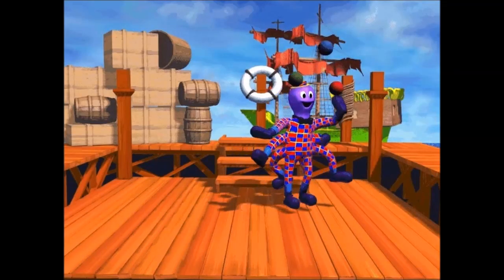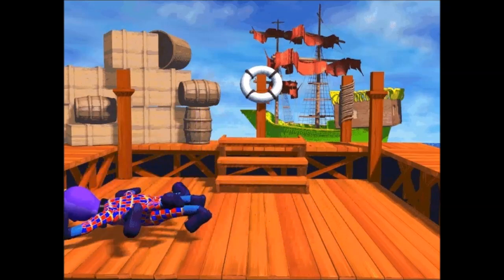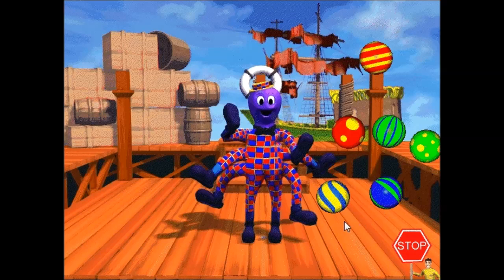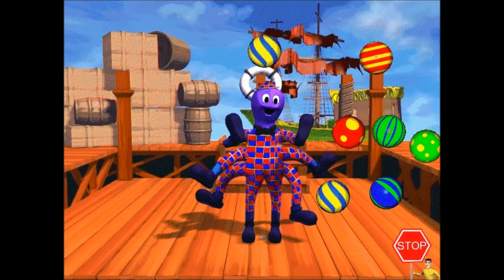Henry waits for you. Oh dear. Juggling isn't as easy as I thought. Ooh, ouch. A yellow ball with blue stripes would be good. I couldn't have done better myself. A yellow ball with blue stripes.